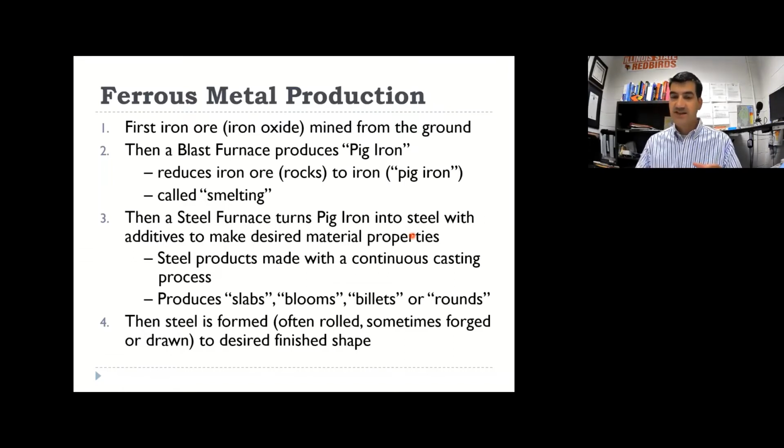Okay, so we got these rocks that contain iron oxide. Then what we're going to do is grind it up, and then we're going to put it into the first of 2 furnaces that are involved in the steel production process. And the first furnace is called a blast furnace. Kind of a cool name. And the blast furnace is a very tall smokestack looking type structure. And we're going to react it with a lot of other different chemicals. And what's going to come out at the bottom side of the blast furnace is something called pig iron. A funny name, but that is the intermediate product that we're going to use as an input into the second furnace.